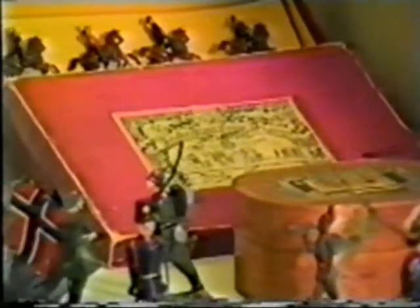And the original box is in the background. Shows a fight from the Middle Ages. And these soldiers represent the time of the Franco-Prussian wars in the 1870s. Different kinds of molds made of plaster, aluminum, bronze, etc.